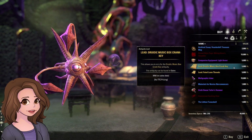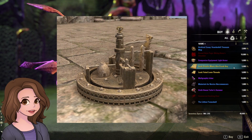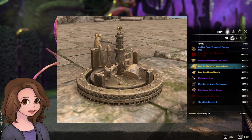This lead interests me. This lead is good. This is part of the Music Box Blessings of Stone multi-part antiquity out of Galen. This particular lead drops from treasure chests in Galen.